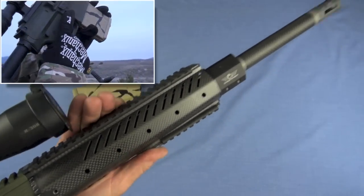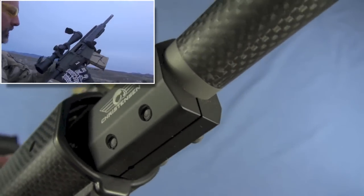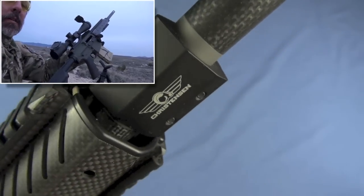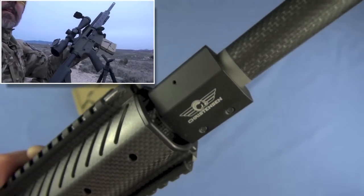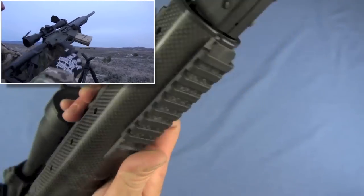So I don't really know if the data's out there. That is an Adams Arms gas block proprietary to the CA-10. It's lightweight, double clamping. You can see it's excellent. You can't go get it, again, proprietary. How about the handguard? No issues.